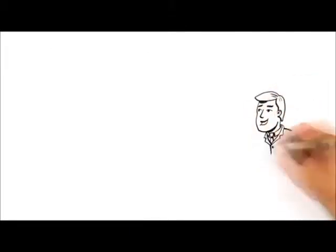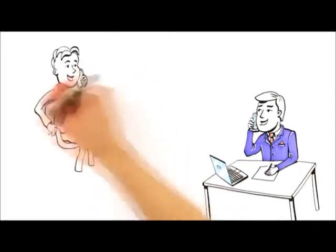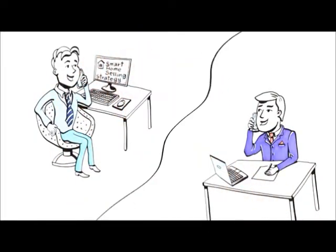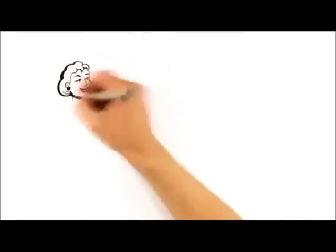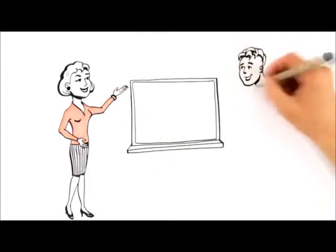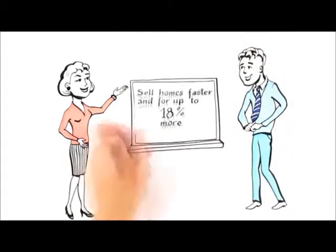Now, because the market is always changing and your home's competition is too, a proven way to prevent this is to hire an expert who is trained to prepare a smart home selling strategy for you. This strategy takes into consideration all the factors involved in the home selling process that are proven to sell homes faster and for up to 18% more than the methods of traditional real estate agents.